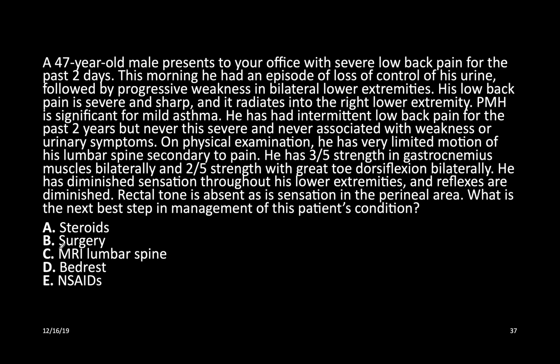Good, excellent. And just like you said, when you're having manifestations, urinary retention is the most common thing. This guy's not able to retain his urine, but that rectal tone being absent is a really, really red flag, a huge red flag. This is an orthopedic emergency. And so what do we think this guy has?